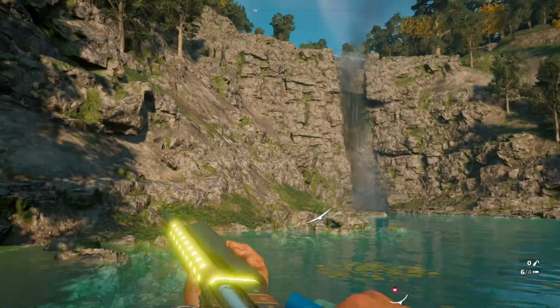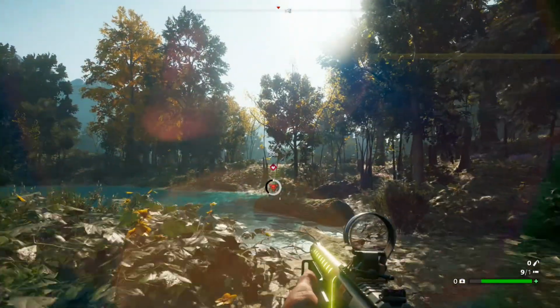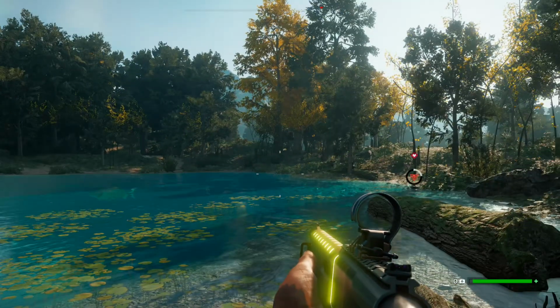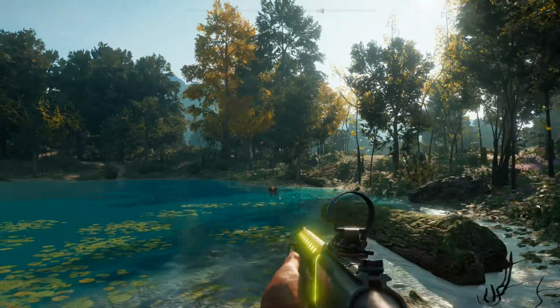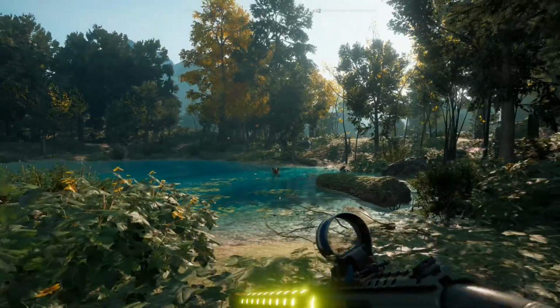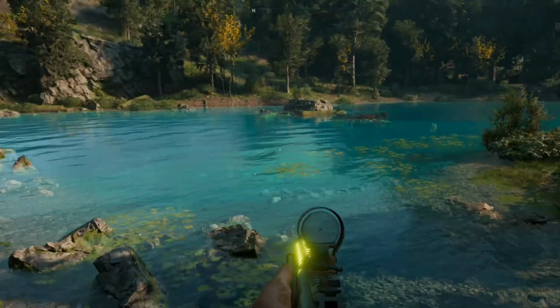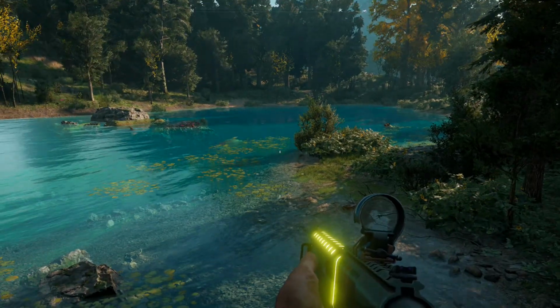Anyways, yeah, that's Far Cry New Dawn. Runs really, really good. 80 FPS, 1440p, everything at ultra. Very nice. Oh, something's coming. It's swimming towards me. It's a big fish there too.